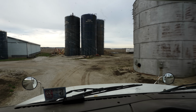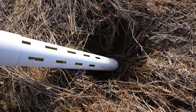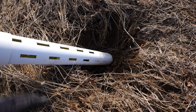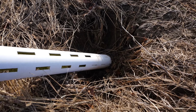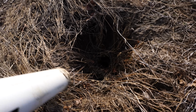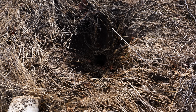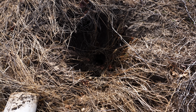I'm walking out to this inlet to start to do some shoveling because I want to get this fixed. This one ought to be a pretty simple fix since it's already sucked all the dirt around it. I don't really have to do a lot of shoveling. As you can see, this white piece just sits into that hole right there. There's a little bit of a lip. I'm gonna go ahead and dig out around it a little bit and go from there.